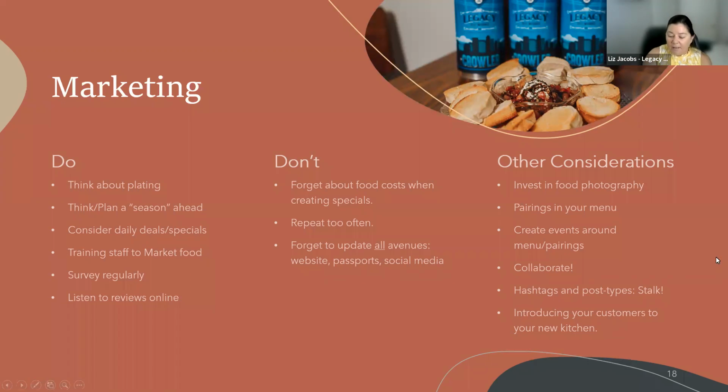And then marketing considerations is going to include things like investing in food photography. You can only do so much with your cell phones. Obviously, cell phones are great these days because they can really give you nice, high quality photos. But with food, there is a particular nuance that comes with setting it up to look its best. So you definitely want to make sure you are doing that somewhat professionally.